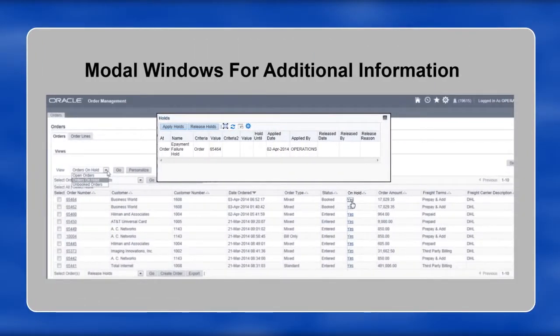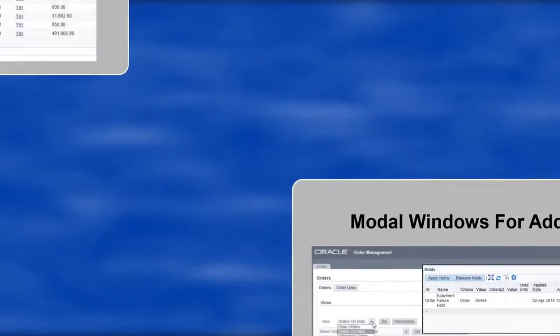From here I can take action using modal windows, so heavy use of modal windows so that you keep the user in context. You don't have to go to another page. You're doing things in a pop-up window so that you keep your context in the back main window. Here you're just releasing a hold on an order.